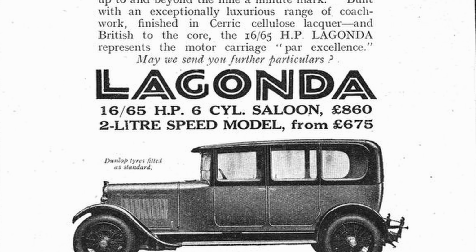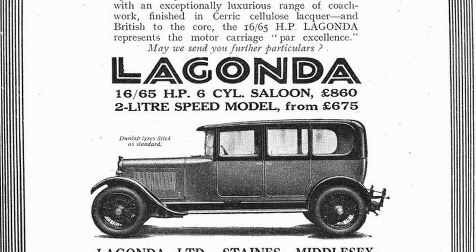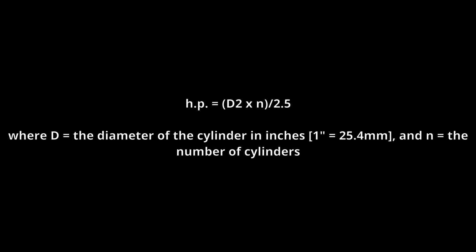Some manufacturers ended up badging cars such as 1665, for example, meaning 16 RAC horsepower, but 65 actual horsepower. But how does one calculate RAC horsepower? It's quite simple. An equation known as horsepower equals D squared multiplied by N divided by 2.5. Now D equals the diameter of the cylinder and N equals the number of cylinders.